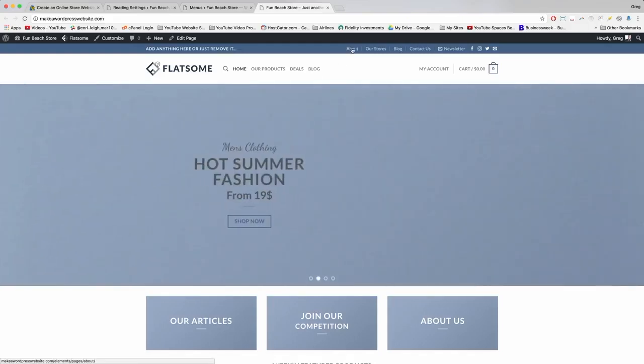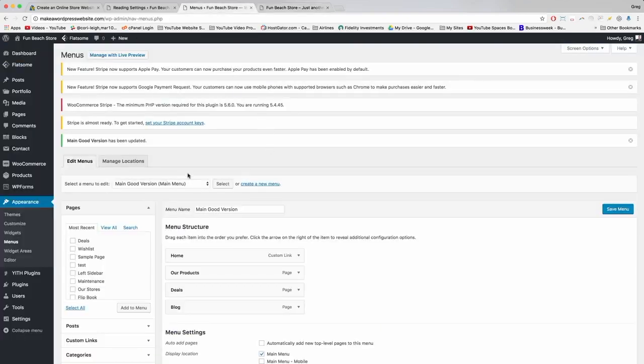Let's make another one. Let's go ahead and edit our secondary menu. Click back to menus, choose the secondary menu and click select.